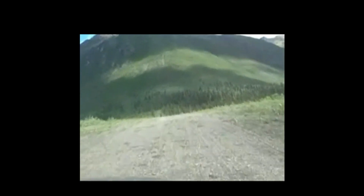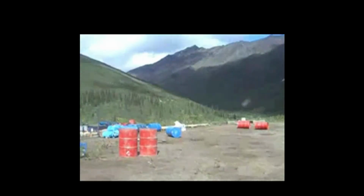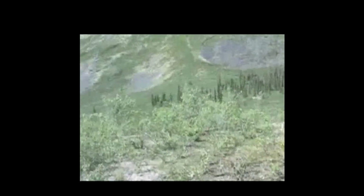You could just fill it full of whatever in the back and it would take that load and just give her. On this particular run, I just had a ton of drums of fuel. I think it was primarily hauling fuel and equipment and supplies. There's some of the stuff right there.